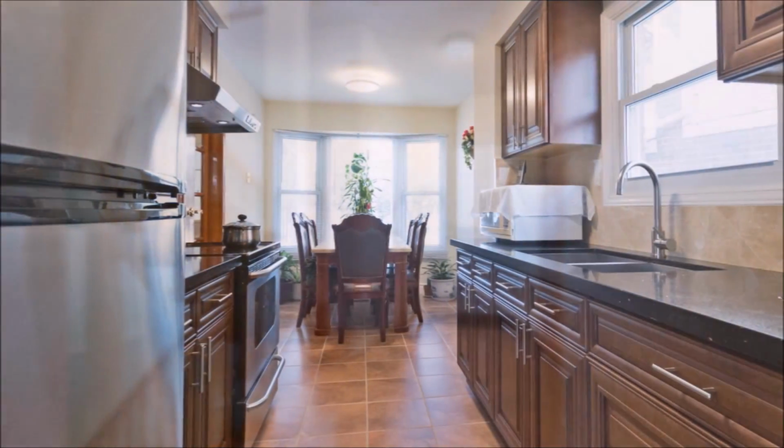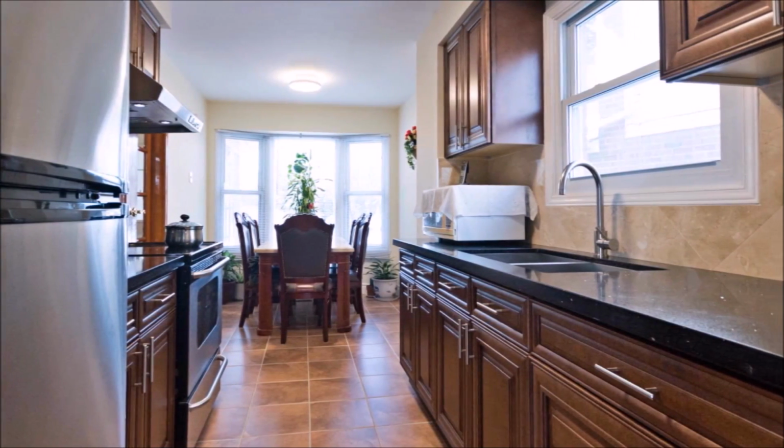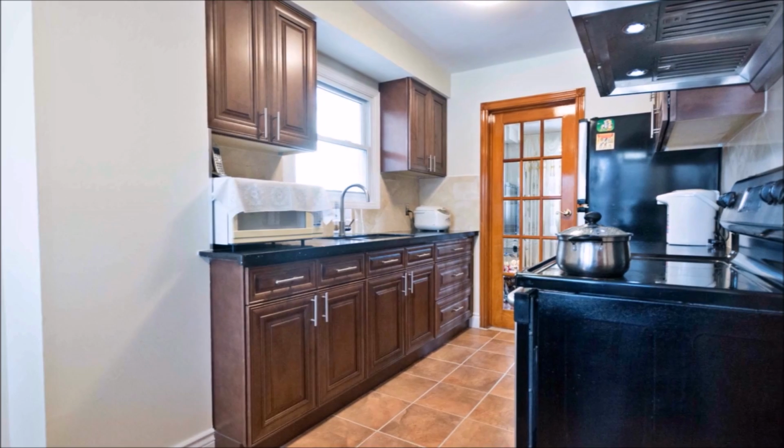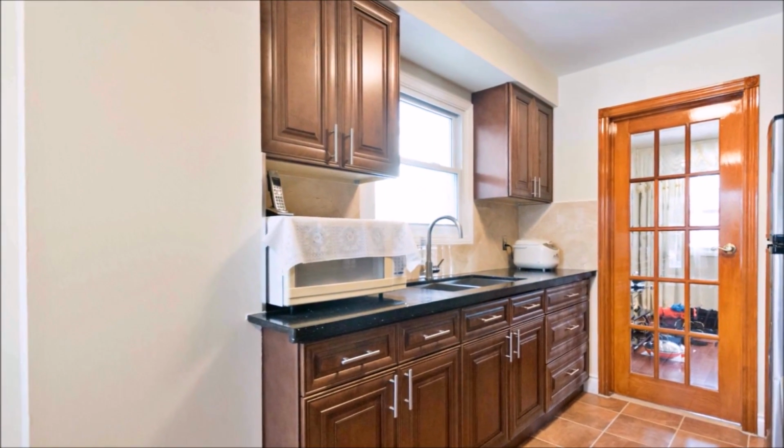This home has numerous recent upgrades and is sun-filled with large windows throughout. The main level and second floor boast gleaming hardwood floors. The kitchen is stunning with many solid wood cabinets, beautiful quartz counters, an eat-in area, and a picture window.